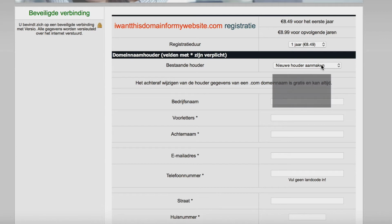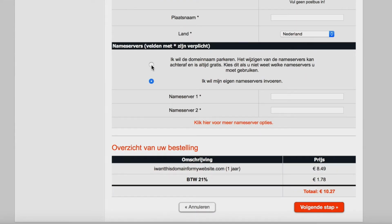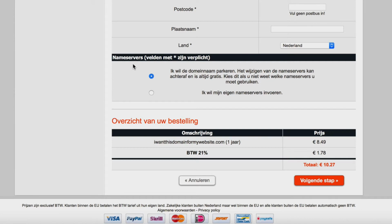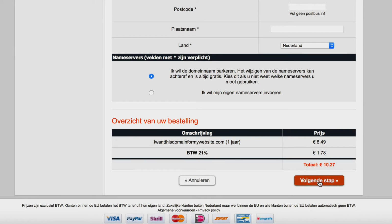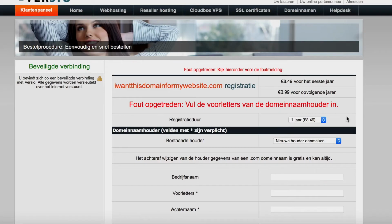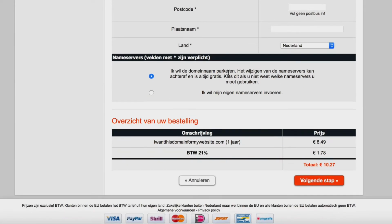You can also choose to do it anonymously, which costs you €5 extra. Then here check that you want to park the domain name for now. We will do everything about the name server later. Then pay about €10 for the domain name, and then we can go on with the next part.